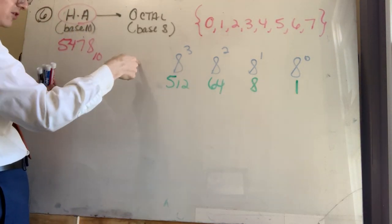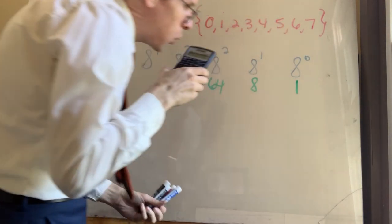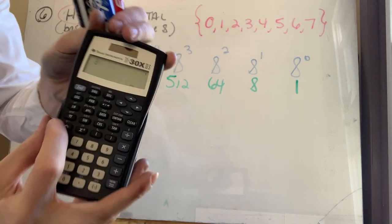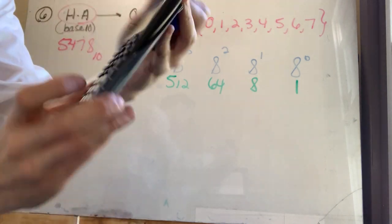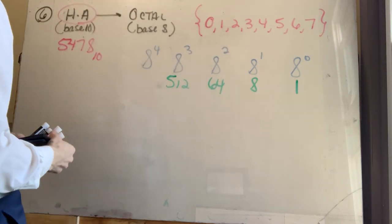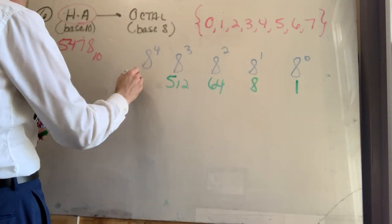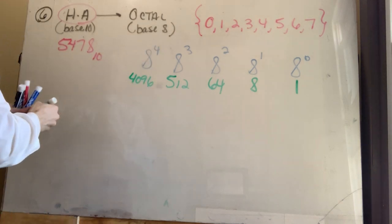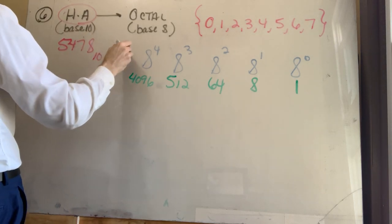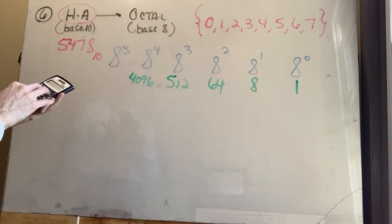Let me just see what 8 to the 4th would be. You could take the calculator, hit 8, use the upward pointing caret, and then type 4, and it will tell you 4096. I'm going to go one further because I really want to exceed this for the sake of comparison only. 8 to the 5th is probably going to be it. You'll see what I'm going after in a minute. Let's see. 8 to the 5th.